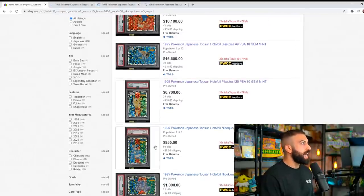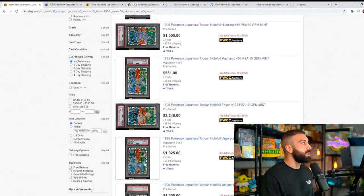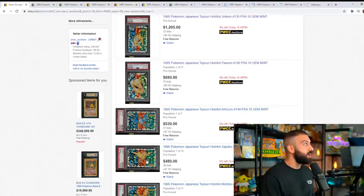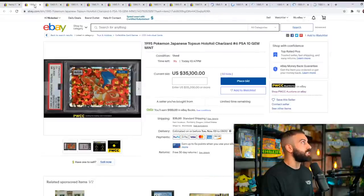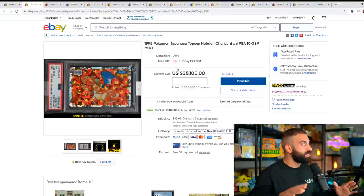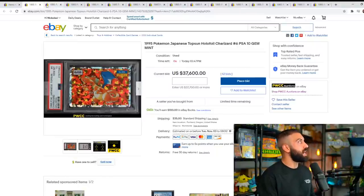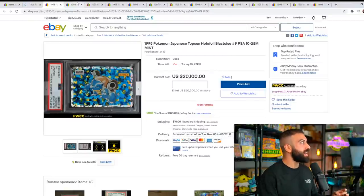We're going to start off with Team Rocket... rather, Top Sun Holo cards. Keep in mind, you can open up an entire booster box of Top Sun and not pull out a single Holo card, and we got tons of them here in PSA 10 condition. Let's see these ending right here. A Charizard at $35,000. 5 seconds left to go. Gem Mint 10, Top Sun. It's going to end at $37,600. Blastoise ending at $20,000.